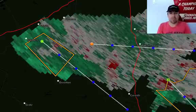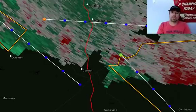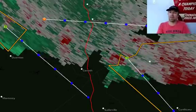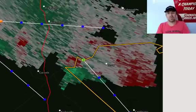There you can see some of those mesocyclones. This close to the radar, these are not low-level mesocyclones. The mesocyclones are based just a little bit above the radar beam, but you can still see the mesocyclonic indication there, at least some convergence with these storms.